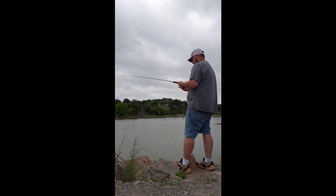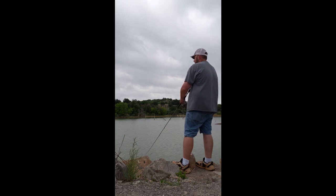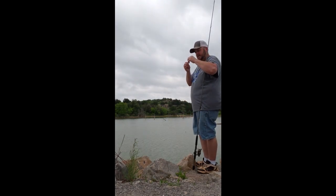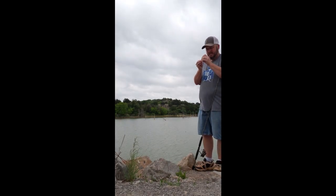Man, I hate braided sometimes. This happens sometimes. I mean, it's twisted and all kinds of stuff. It's like somebody's tied a knot. How did it even do that? Braided is some weird line. I sure like the way it changes the feel. Yeah, the sensitivity in it.